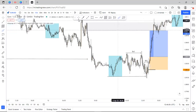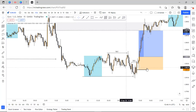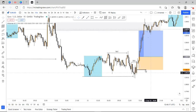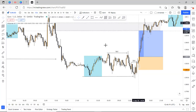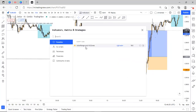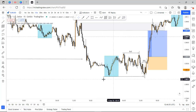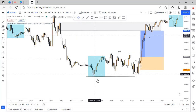So guys, I would like you to also incorporate the use of the Asian range indicator in your trading, so it can guide you as well when you are taking your trades. All you need to do is go to your indicators and search for Asian range and Q zones right here, and just click on it, and you have it right here, and you can make use of it. It will show you the lows and the highs, the price range that forms during the Asian session.